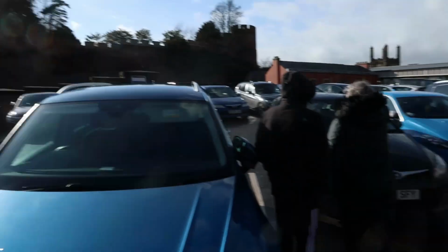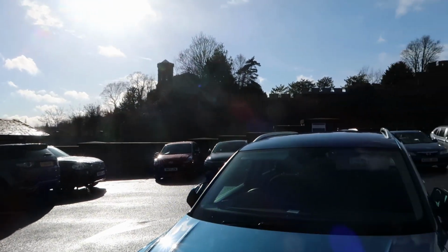They do a guided tour or a self-guided tour. We're doing the self-guided tour because there was no space left on the guided tours, so it's going to be pretty exciting. What's that about? That is the castle. We're not going to the Shrewsbury Castle today.